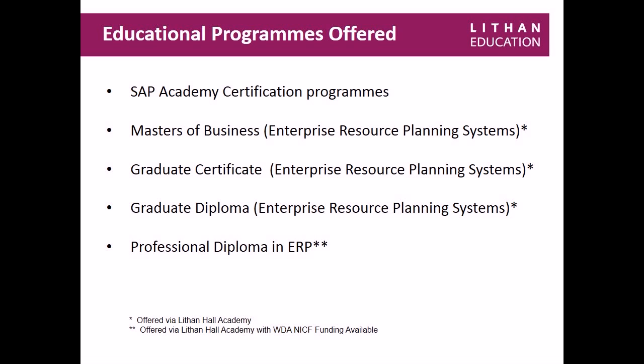These programs have been designed to provide you with the skills and competencies you need to be a multidisciplinary T-shaped SAP ERP professional. If you want to specialize and become an expert on a specific SAP ERP module, enroll in SAP Academy certification programs. If you want to understand the business processes behind enterprise resource planning and to build your horizontal ERP knowledge and skills, while also learning how to use SAP ERP software, then go for the master's, graduate certificate, or graduate diploma programs.